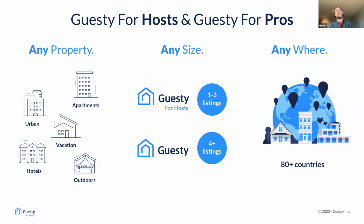Yeah, sure. So I was going to move away from this slide, but I'll leave it up for a second because it's actually relevant to this answer. Guesty as a whole has a huge marketplace with many connections. If you look at the Guesty product offering, or Guesty for Pros, it has multi-language support. It has a huge marketplace, I think of over 100 partners. That ecosystem is growing and is very relevant as someone gets more sophisticated with their business and professionalizes their business.